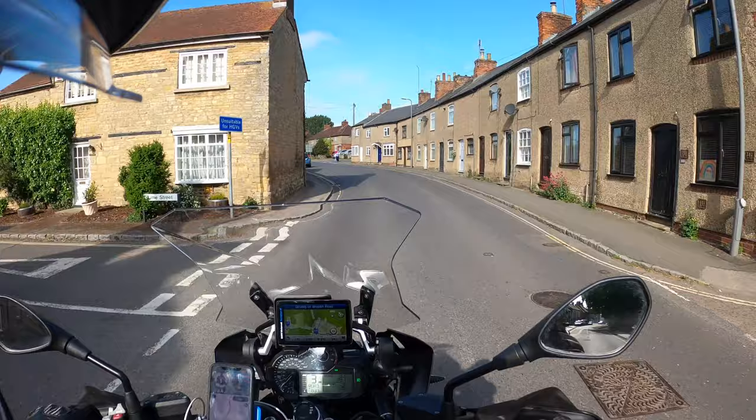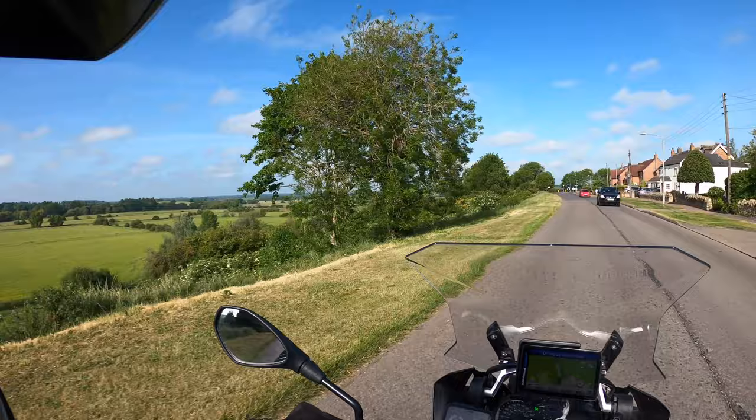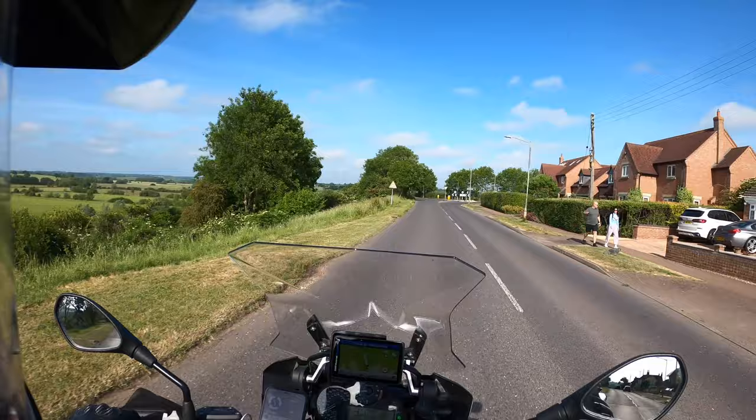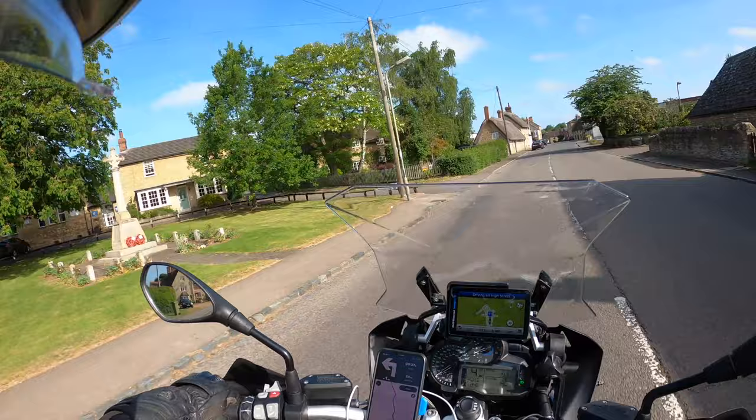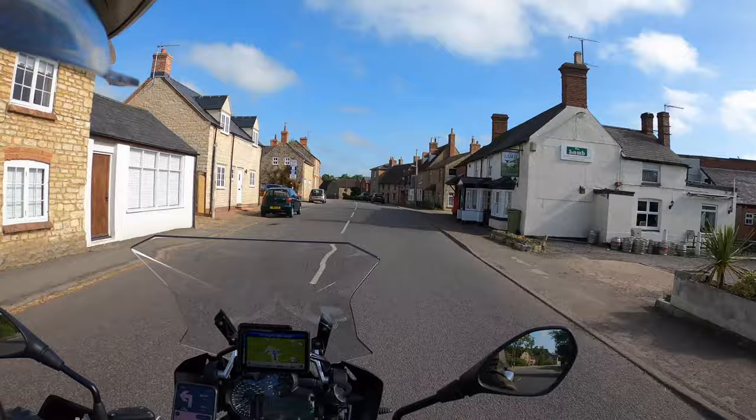There we are. Ooh, that's a good view. Look at that. Wow. Quite something. This is Stoke Goldington. Another attractive place. And somewhere I'm absolutely sure I've never been through in a car. Certainly not on a bike.